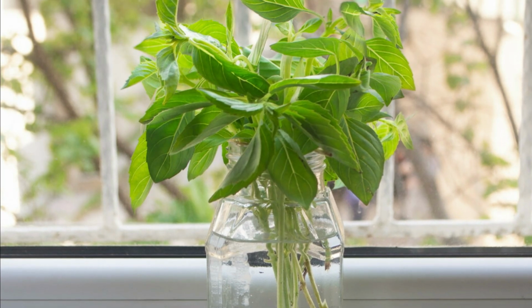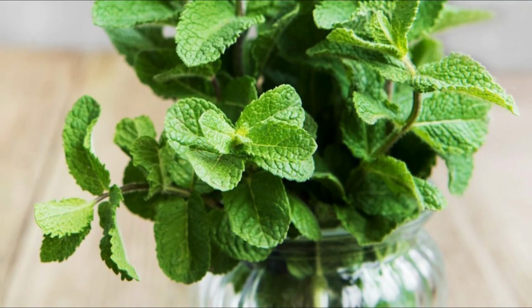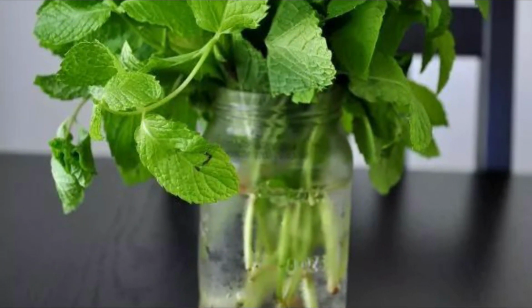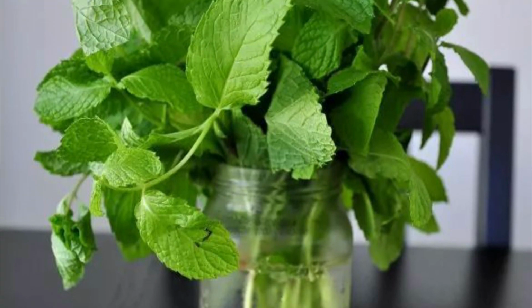That's it. Number 6. Mint. Mint can grow really well in small spaces such as large wine glasses and jars. The best part? You can easily cultivate the herb hydroponically too.